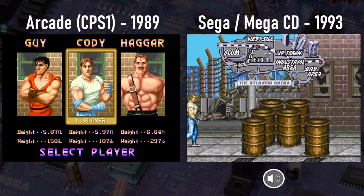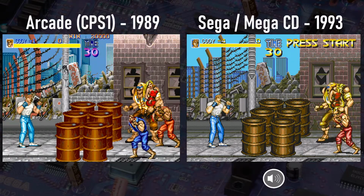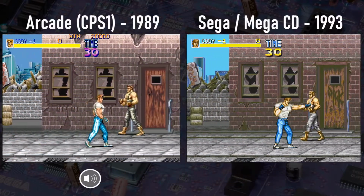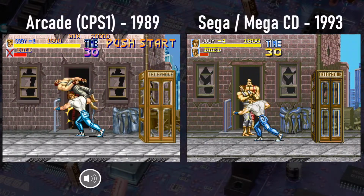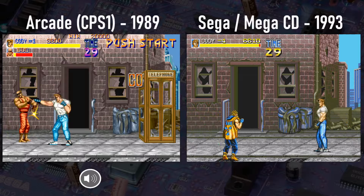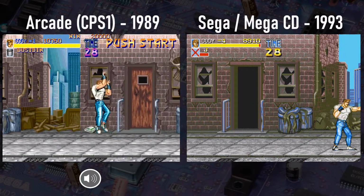First off, yeah, the lack of color in the Sega CD version doesn't give the best first impression. Also, did you see that? The wrong oil drum was out of place on Sega CD, and one of the enemies was missing. Worst version of Final Fight ever. On the other hand, all the stuff on the screen and the animation was impressive on a home system even in 1993. At first glance, aside from the lack of color, these games seem to look almost identical.